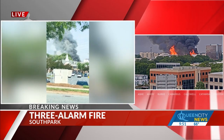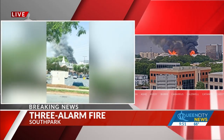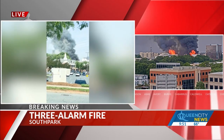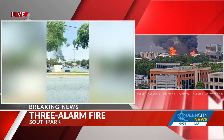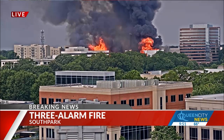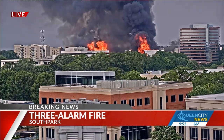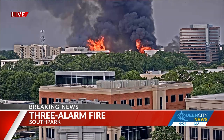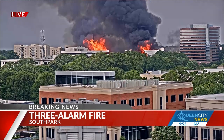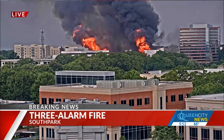It will likely be some time before we know what caused this fire, because the priority for firefighters right now is to get the fire out. Right, they have been working to do that for about the better part of 45 minutes to an hour now. This is a 3-alarm fire in South Park at a building. You're looking at this fire live, from a camera on top of the Hyatt Hotel in South Park, showing just an ugly fire, a large fight ahead of firefighters. We've seen them try to spray some water onto the fire this morning.